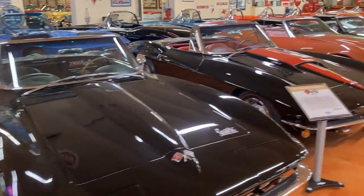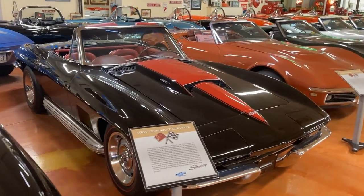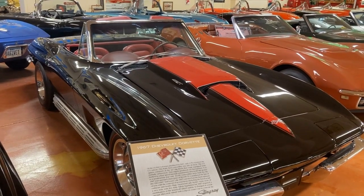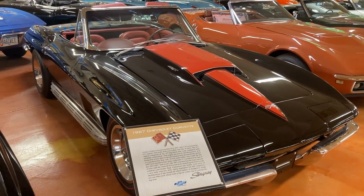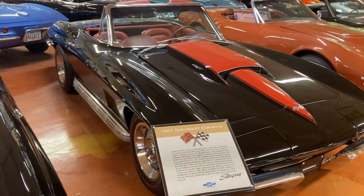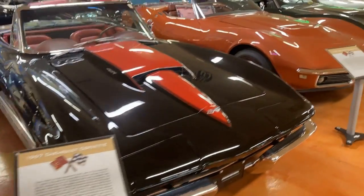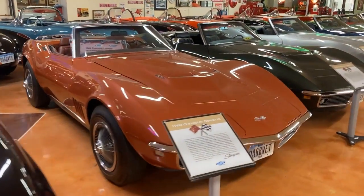And then in 67, it has the famous 1 year only Stinger hood, which you see here for the 427 car. And I don't believe the 396 was available in 1967. This is by far my favorite year Corvette, and this is a perfect spec with the red interior, red Stinger, and side pipes. And then you go into the C3 car.